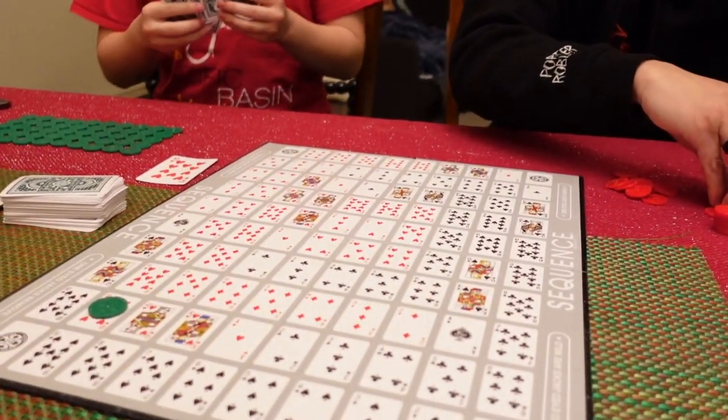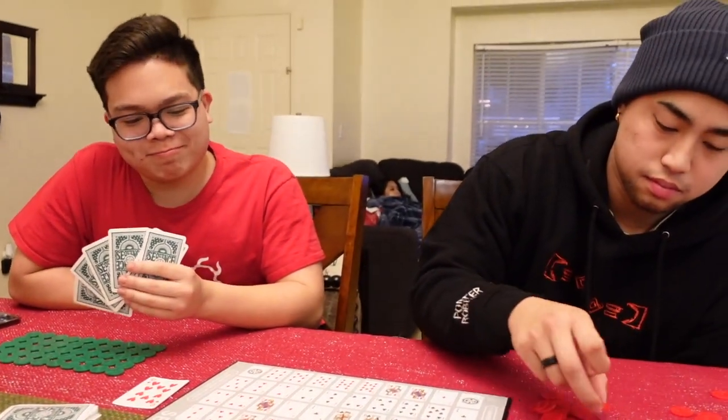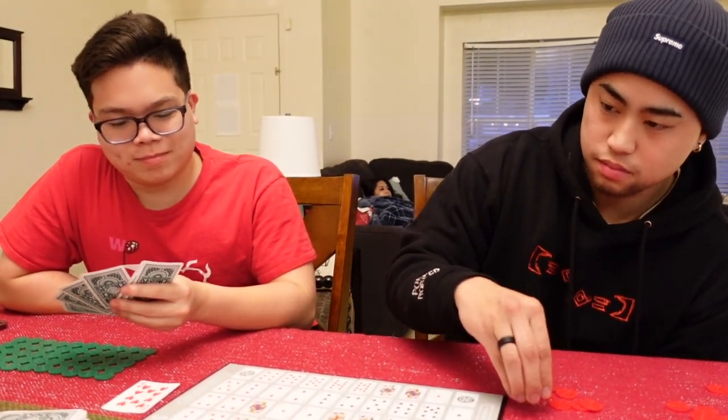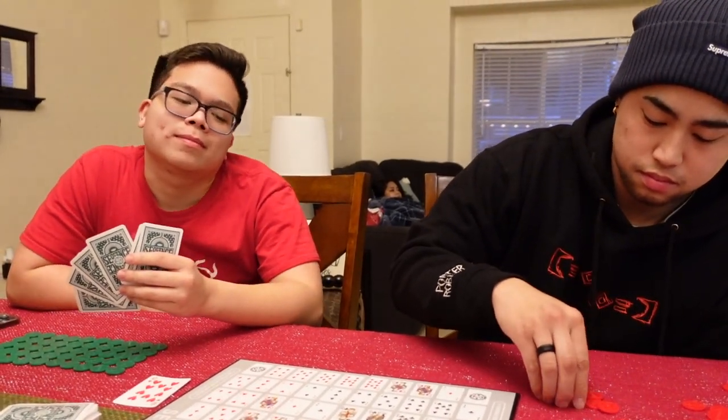So we're playing this game called Sequence. I've never played it before. It's my first time. I like it. It's fun. It's kind of similar to like Bingo and Uno. Mm-hmm. Or Connect Four, I mean. Yeah, not Bingo Uno. And Connect Four. Yeah, it's like Bingo and Connect Four. It's really fun.